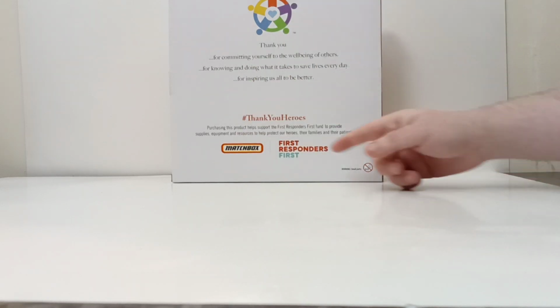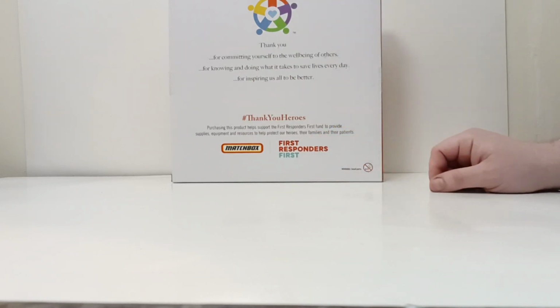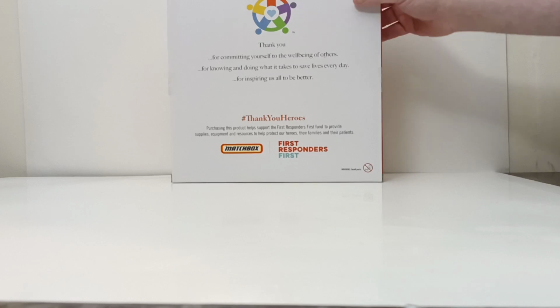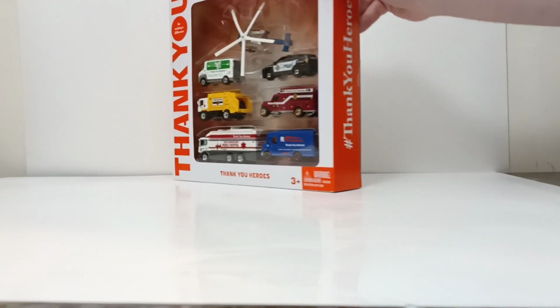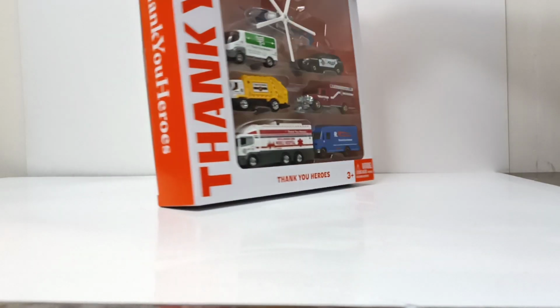The Matchbox logo, the First Responders First logo. And again, just a small warning down here indicating that this has small parts and it's not recommended for anyone under the age of 3. The rest of the box design has Thank You Heroes on the top, hashtag Thank You Heroes on both flaps.